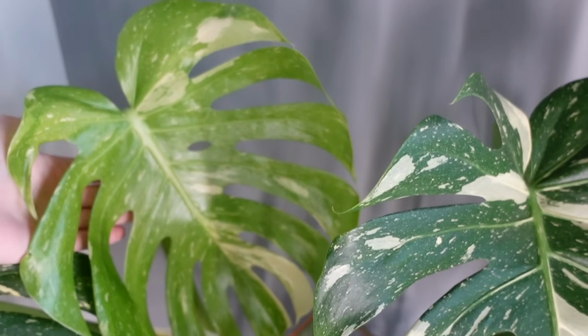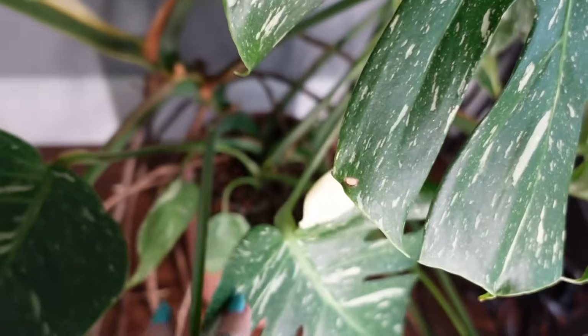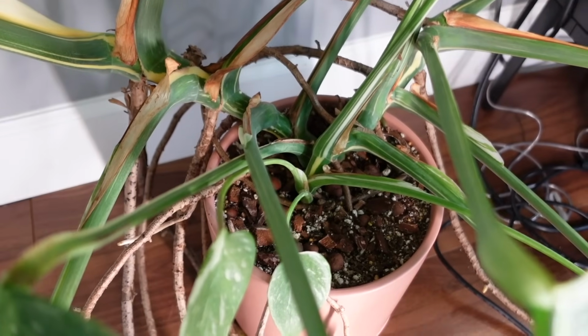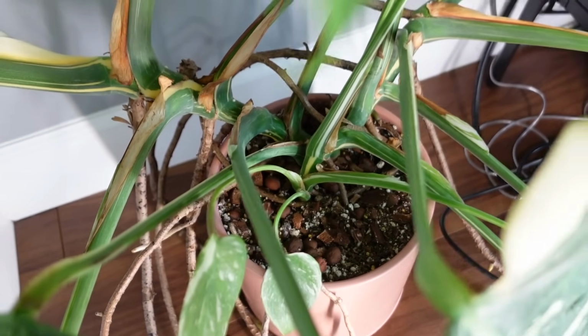So we have this new leaf here, which I didn't even know if I was gonna get until I repotted this, because it really needs to be repotted, and I meant to get around to it in June, and we're now going into August.